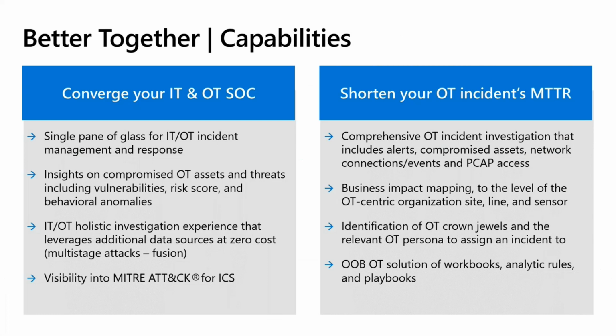Here we go. So what do you get when you're using IoT with Sentinel? We're really converging IT and OT, so you can have the visibility from that single pane of glass. And we're going to stream the alerts from Defender for IoT. I'm going to show you how those alerts show up through Defender for IoT. So you don't really need Sentinel, but I'm still going to highlight that because I'm going to tie it all together later in the week, and I want to show you that integration.